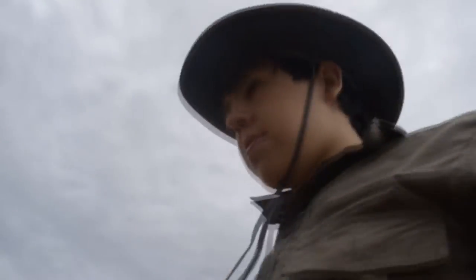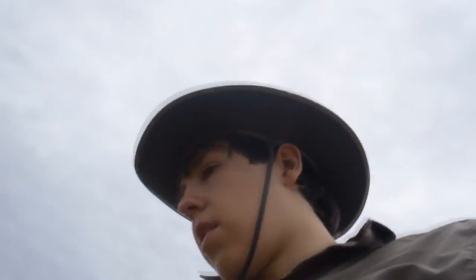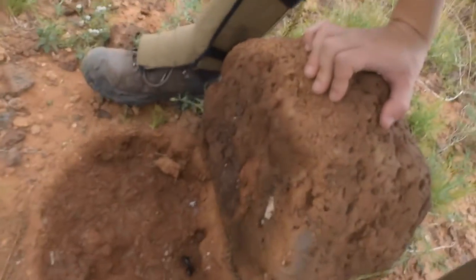Same again here. We've got a little beetle there. Nope, nothing. Nothing. This might go on for a while, guys. Nothing. Okay, let's do this one last one. Here. Got some mating beetles. So there you go, that's what I'll leave you guys on. Some little beetles.